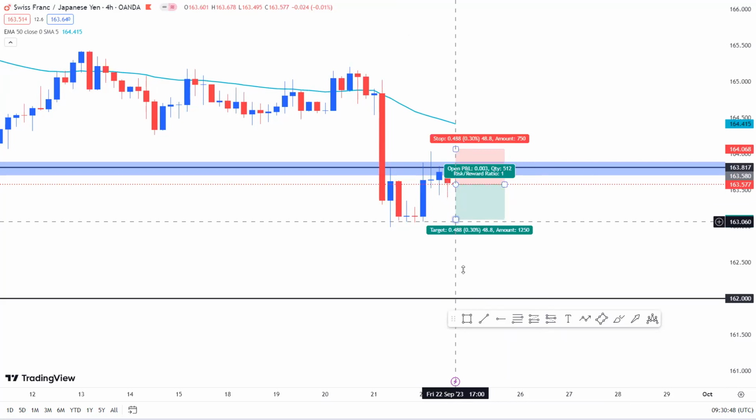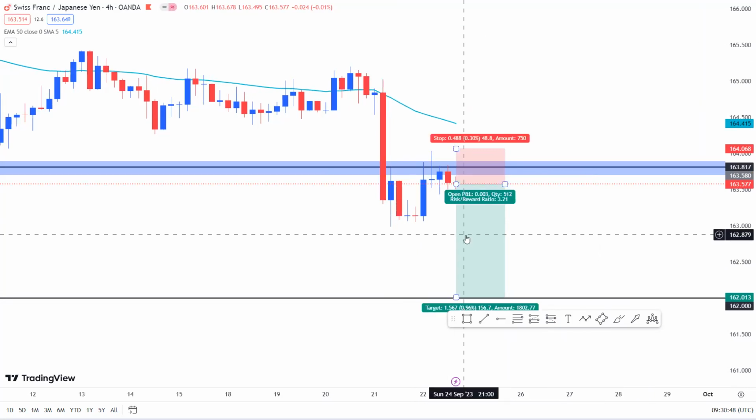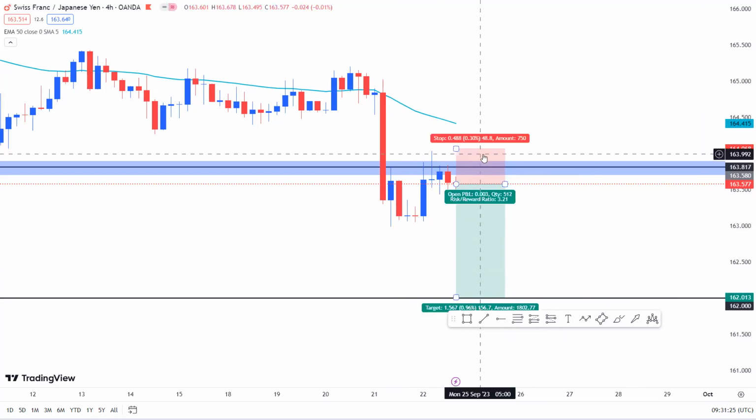And then I can establish from the weekly time frame the 162,000 level as my anticipated take profit level for a nice 1 to 3 points, giving me 156 pips on this with just a 48 pip stop loss.